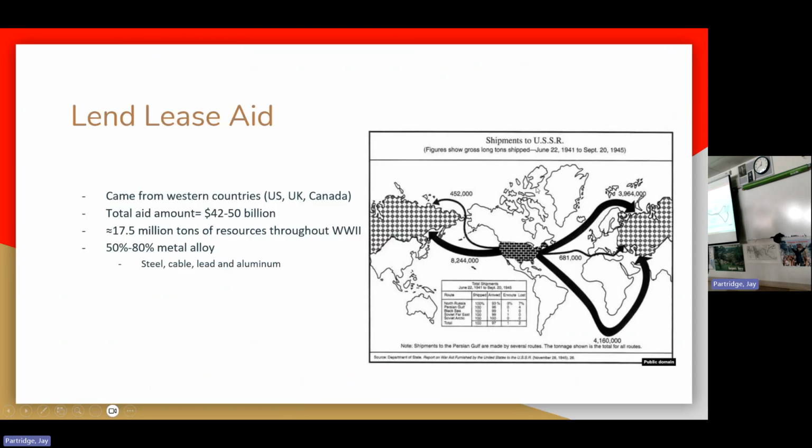Okay, so first, something important to talk about is the Lend-Lease aid, because that's where a lot of the Soviets got their materials. It came from Western countries, basically the U.S., the U.K., and Canada. Mostly, I would say it came from the U.S. The total aid amount was $42 to $50 billion and around 17.5 million tons of resources throughout World War II. Around 50 to 80% of that was metal alloy, basically steel, cable, lead, and aluminum, and that's what was used for their Air Force.